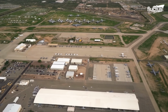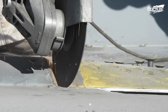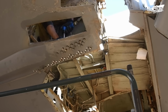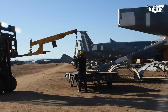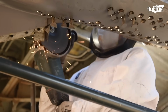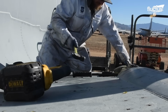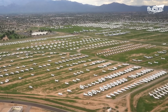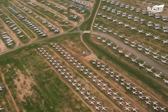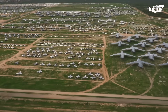Nestled within the sprawling expanse of Davis-Monthan Air Force Base, Arizona, lies the formidable 309th Aerospace Maintenance and Regeneration Group. The epicenter of aircraft preservation and regeneration. Encompassing a staggering 2,600 acres, this monumental facility houses approximately 5,000 retired military aircraft. Each holding a story of valor and service.